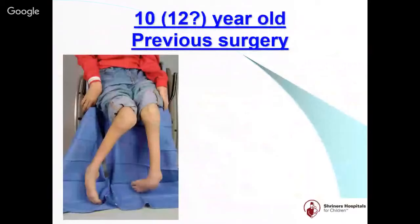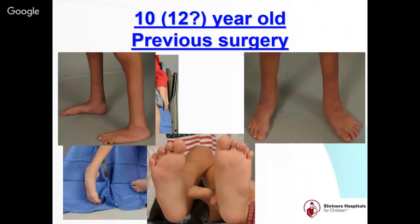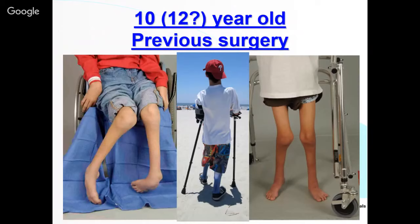Here's a boy. He was either 10 or 12 when he was adopted. The documents coming from China were a little bit sketchy, but he'd actually had previous surgery before, and this is what his feet looked like, and he had never walked. It took us a number of casts. He had, I think, about 9 or 10 casts also. But then we got his hips and knees straightened out, and now he walks with crutches completely independently.